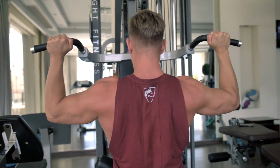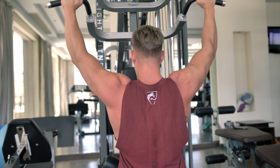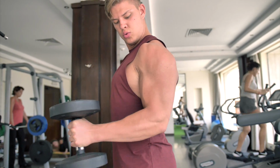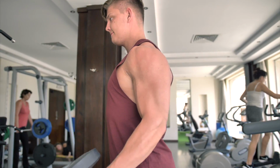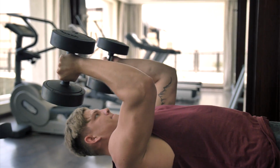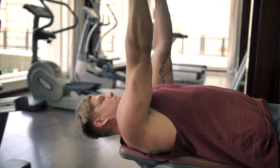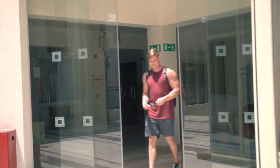So I did those directly after each other as a superset, and then took a little bit of rest in between sets, about 1 minute rest. And I finished it off with a bicep movement and a tricep movement. Hammer curls for the biceps, so I also get in some extra forearms. And then the lying dumbbell skull crushers for my triceps, which is one of my favorites, because this really doesn't irritate my elbows as much as a regular skull crusher.